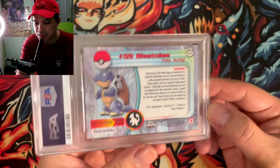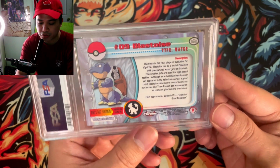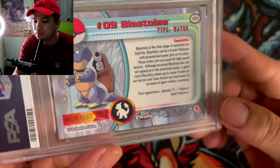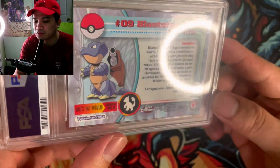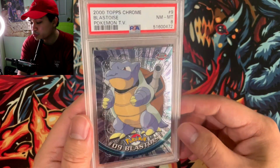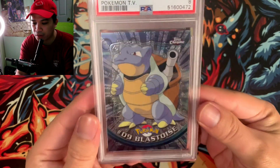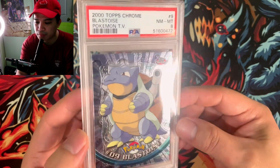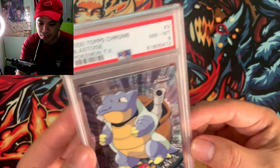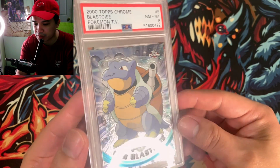$60 for this when the card is actually like around $40 for a PSA 8, I believe, on Google or PriceCharting. So I don't know, it's kind of like even but not really. But hey, it's my first slab, so I'm excited about it. PSA 8, near mint condition.